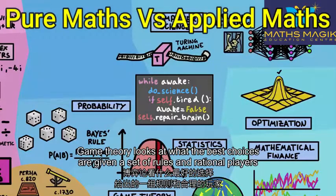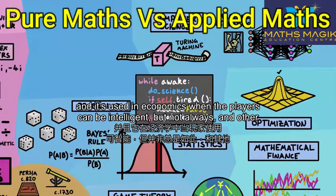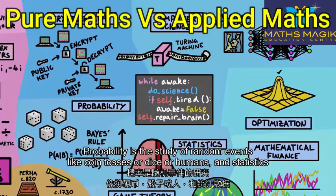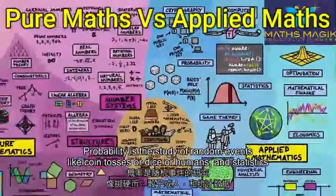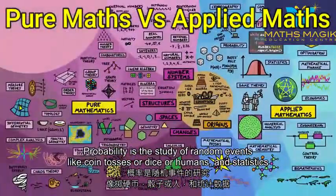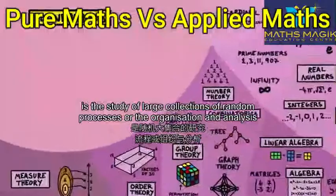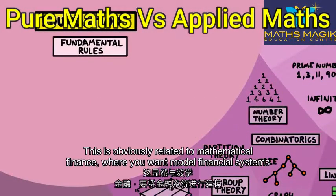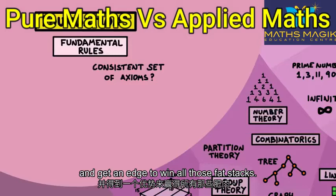Game theory looks at what the best choices are given a set of rules and rational players, and it's used in economics when the players can be intelligent, but not always, and other areas like psychology and biology. Probability is the study of random events like coin tosses or dice or humans, and statistics is the study of large collections of random processes, or the organisation and analysis of data. This is obviously related to mathematical finance, where you want to model financial systems and get an edge to win all those fat stacks.